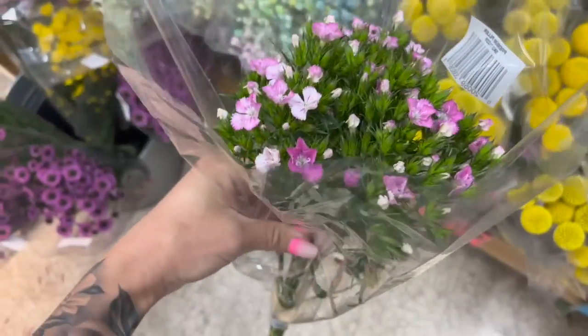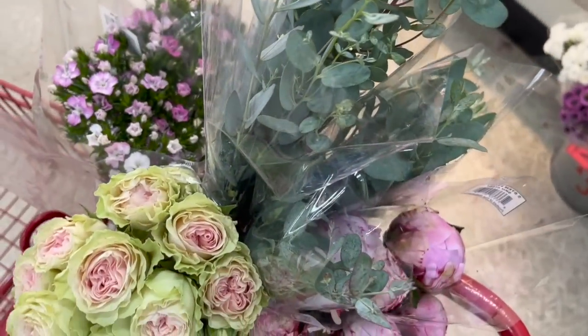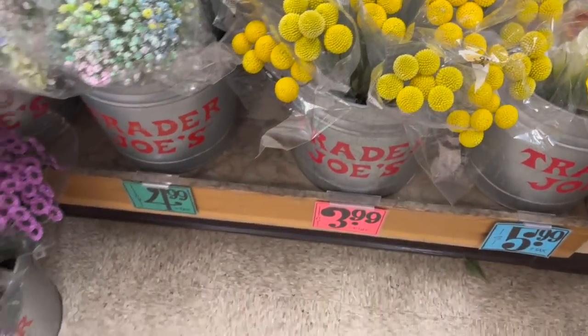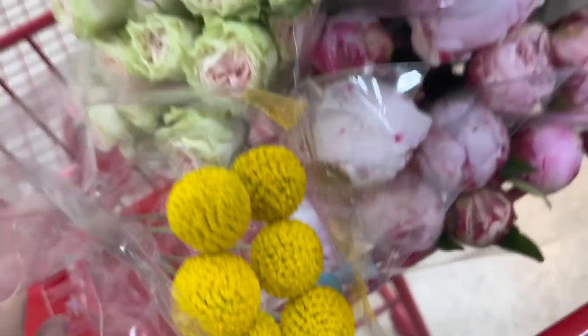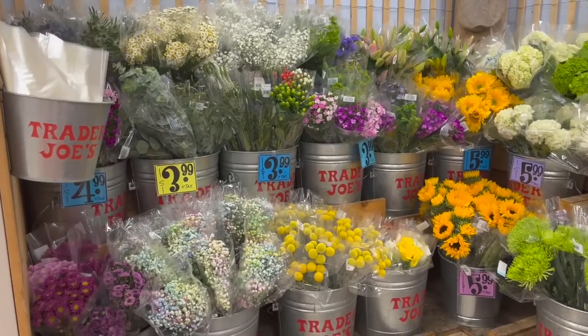And then of course your greenery, I picked up some eucalyptus as well as these with the little pink flowers for, again, some added contrast and dimension. This is what we're working with thus far. I then threw a curveball in there. I picked up some billy balls at $3.99 a bundle to just add some yellow, and I grabbed some daisies to play off of those billy balls as well.